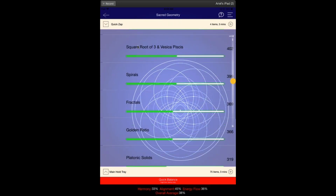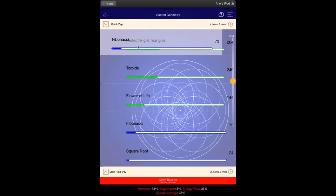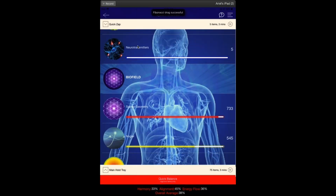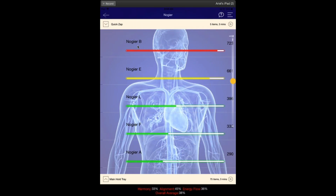I always like to work with, say, the Fibonacci sequence to restore things to their natural order. And you can work with the Nogiers, right? Learn about the Nogiers, try to memorize some of these basics. I'm working on some laminated cheat sheets, so you can just keep them on your desk and keep checking them, and then some basic hints about the particular thing so you can learn them a little faster.